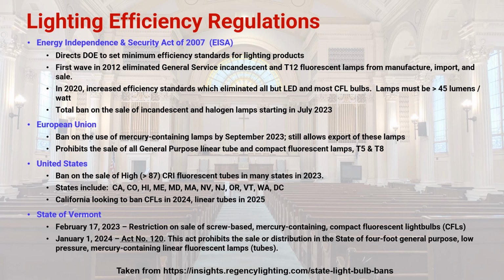In addition to that, the European Union announced a ban on the use of mercury-containing lamps by this September. The ban, I believe, begins next February in most of the EU, but they will still allow the export of these lamps. This includes fluorescent tubes and compact fluorescent bulbs, primarily. It also prohibits the sale of these tubes and compact fluorescent bulbs, including T5 and T8 bulbs, which are the more recent bulbs. In the United States, many states have banned the sale of high CRI fluorescent tubes starting in 2023.